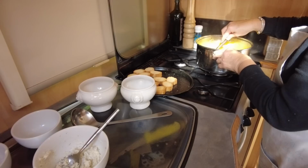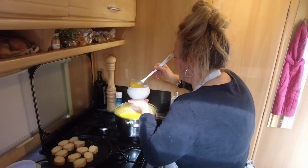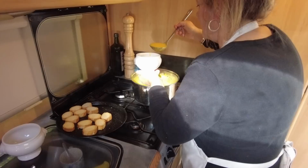Right, okay. So I'm just going to put that there, and now I'm just going to put the soup into our little bowls. A little French bowl. I've got a massive set of these, haven't I? I think about 40 bowls. But that's because we have such a big family.